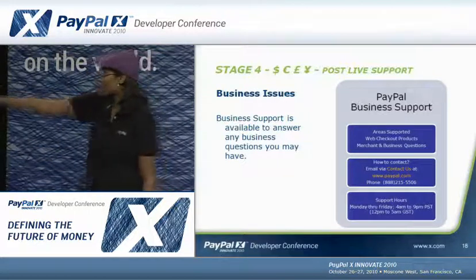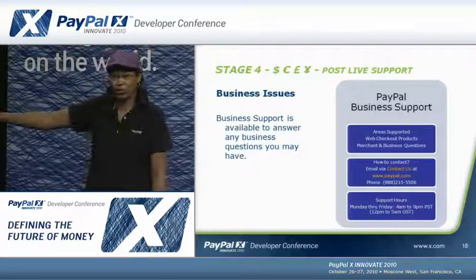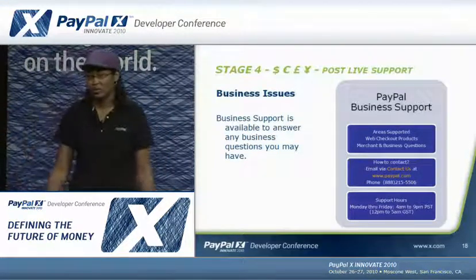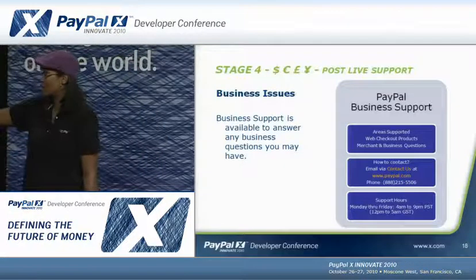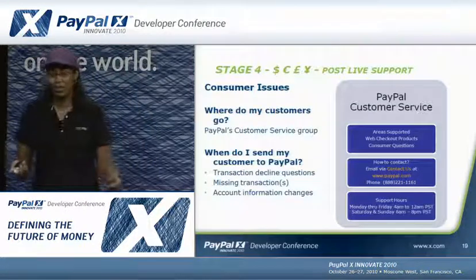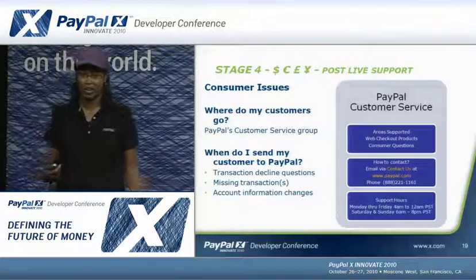On the right here, you can see their phone number and support hours. Again, the support hours are for the phone. We do have extended hours for email. The best way to email business support is to go to www.paypal.com and click on the Contact Us tab. Now, you may have customers, or you will have customers, and if they run into any issues with their PayPal account, you can direct them our way.